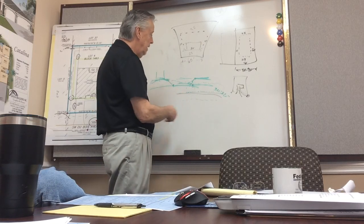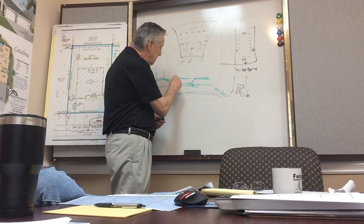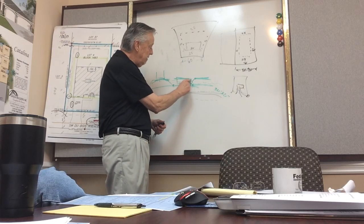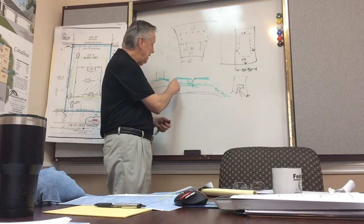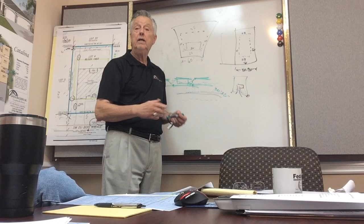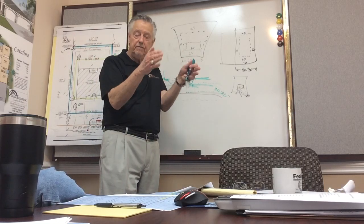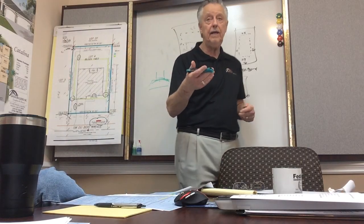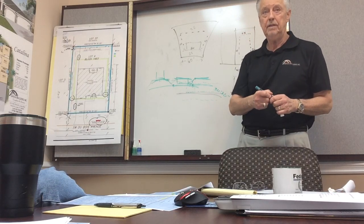Therefore, you don't only fill the area where the pad is. That has to be level 5 feet beyond the slab all around it, and then it slopes down no greater than a 4-to-1 slope to the property line. So you have to fill the whole lot. You don't just fill where the pad is. But there is a way to do it differently. This is typical, because you could use a stem wall.